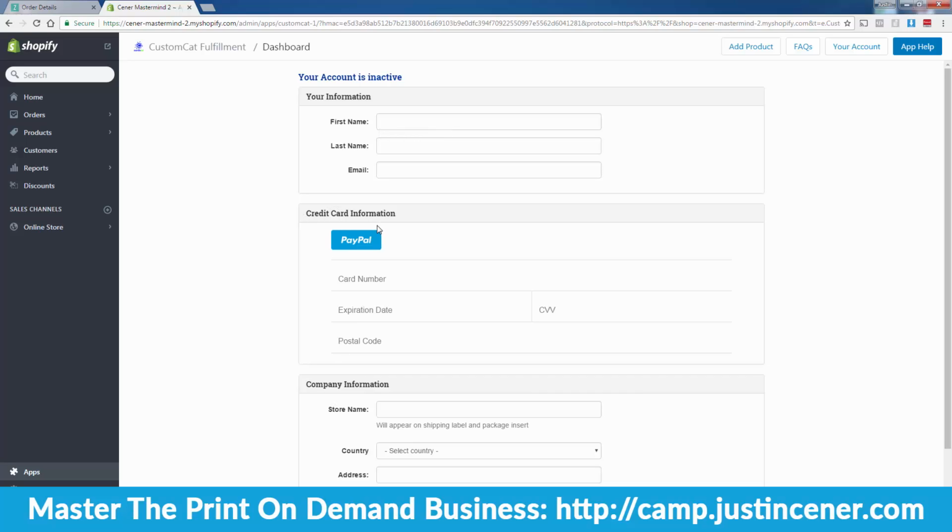But you need to put a credit card or PayPal on file. They're not going to charge you, right? They're not going to be billing you up front or anything. But they need to have this on file because when an order comes in, they want to immediately be able to go out and process that order and, of course, bill you for the T-shirt or print-on-demand item that they are processing. So I'm going to fill this out, and then we're going to come right back, and we'll go to the next step.